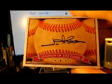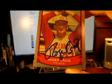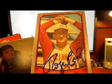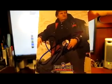Custom, Jim Abbott. Major league pitcher, only had one hand. Blue Sharpie. Roger Craig card. Kind of beat up on the sides a little bit, but blue Sharpie. Jerry Glanville, NFL coach. This is from the Pro Line. Blue Sharpie.